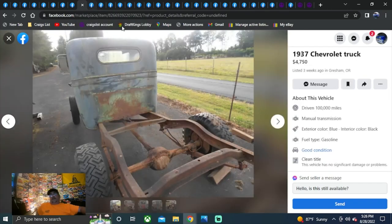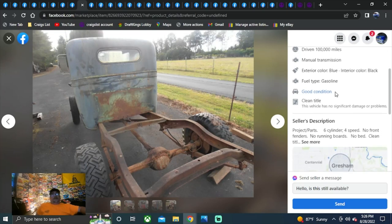On to another one. A 1937 Chevrolet truck, $4,750 in Oregon. Clean title on this one. Project apart, 6-cylinder 4-speed. No front fenders, no running boards, no bed. Clean title.